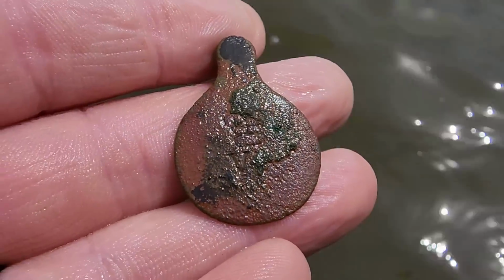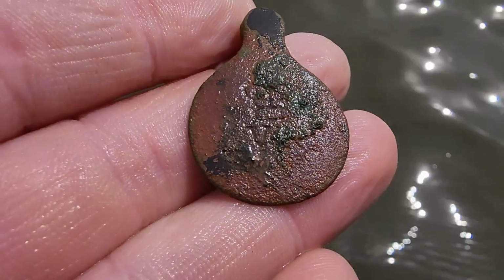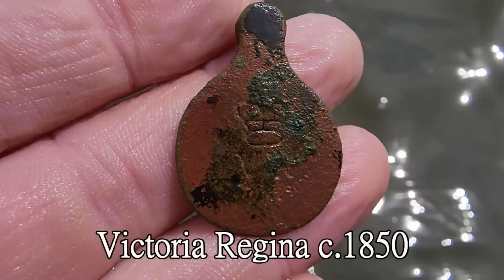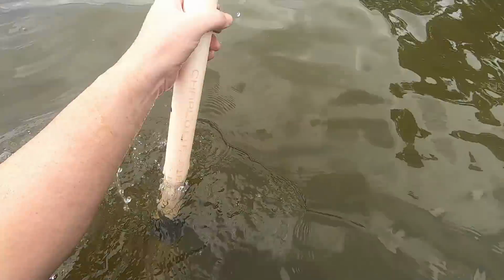Got me an old lock slide that would cover up the keyhole of a big old padlock. And it does have a design. You can see the crown. Underneath the crown, there's a VR for, I think, Victoria Regina. Nice early lock slide. Yeah, nice little signal around 17, Muck.